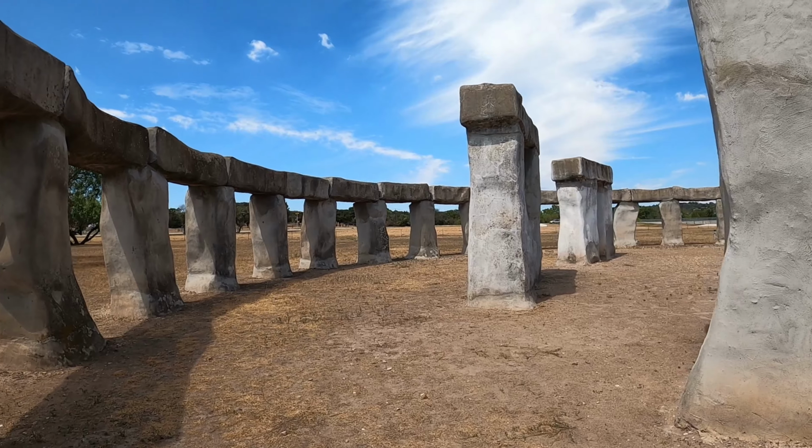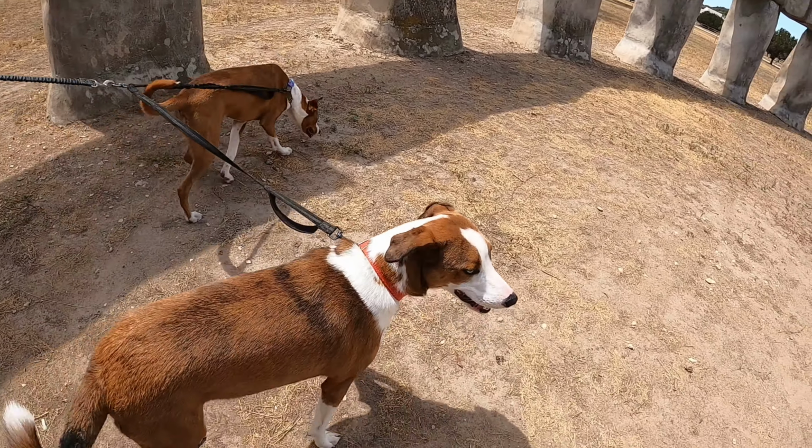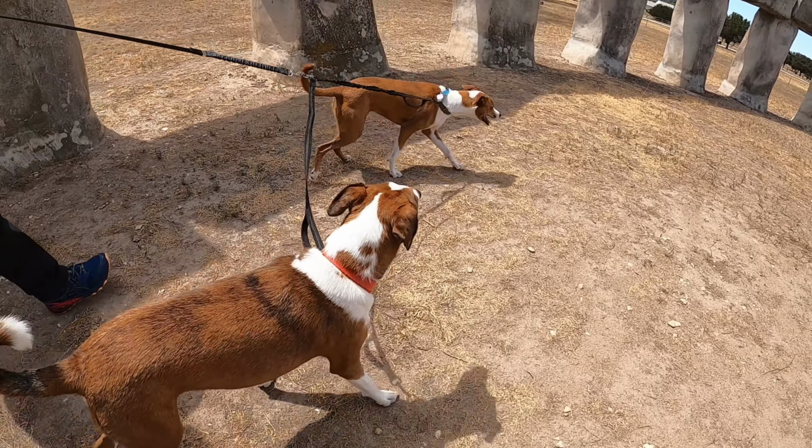What do you think, whirly girlies? Is this better than the beach? What do you think? Is this better than the beach?